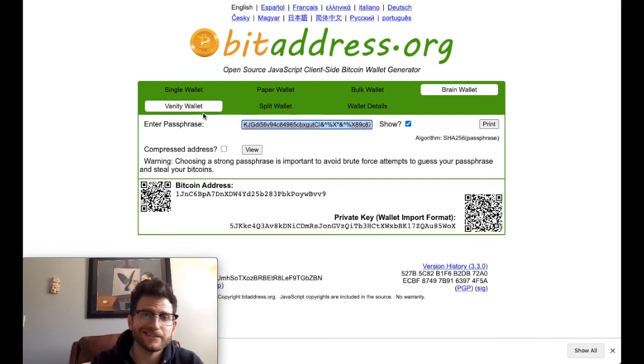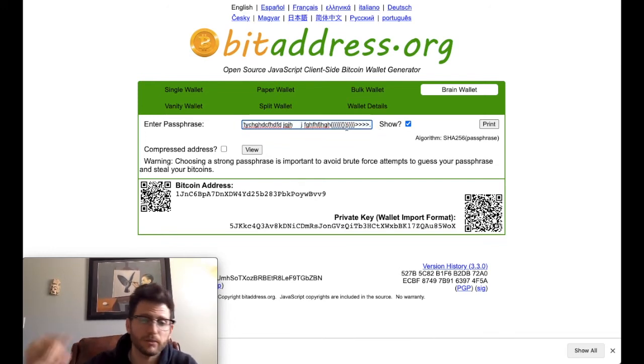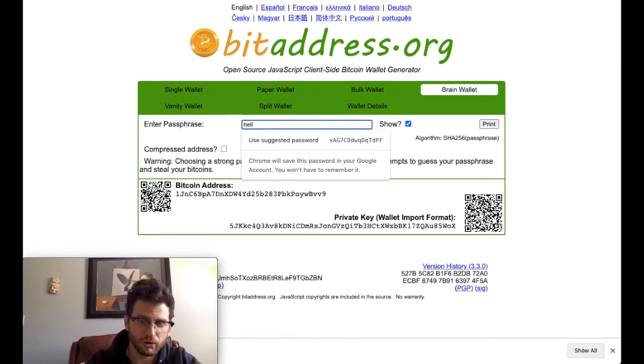Now, could somebody guess this exact same thing, put it through Bitcoin's SHA-256 algorithm, and come up with my private key, public key? Yeah, they could if they had this exact string of random craziness here. But the longer you make it, the more crazy you make it, that becomes a near impossibility for somebody to just brute force guess.